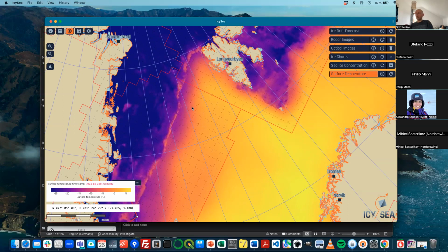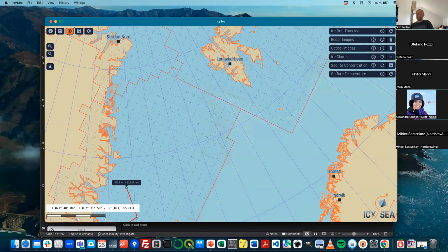If you go to an area late in the season, this is a nice layer to look at to give you an idea of when to expect ice formation. It's very colorful, so I'm going to close that now.